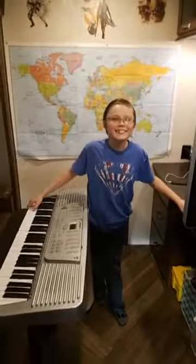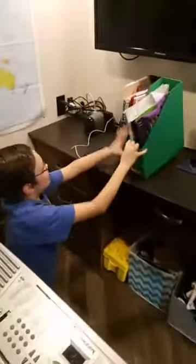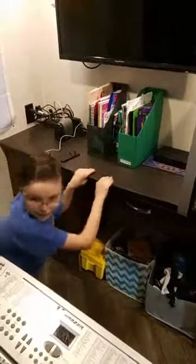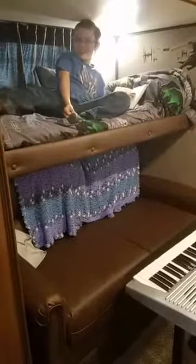This is our table where we play the piano. This is where all my toys go. Here, extra stuff. Our coloring stuff. Then library books. And my couch. Oh, yes, your couch. What's cool about that couch? It can pull out. Who got to spend some time on that couch with us over Christmas break? Our cousin.